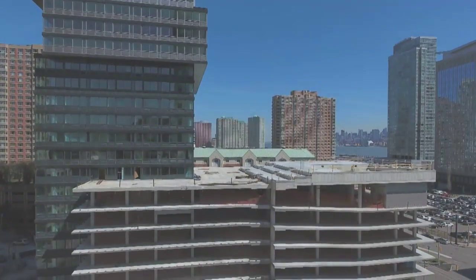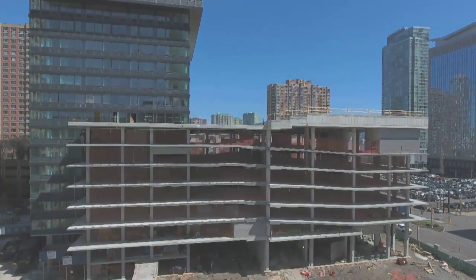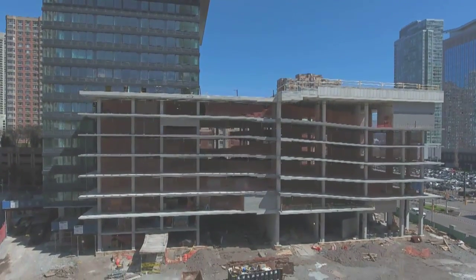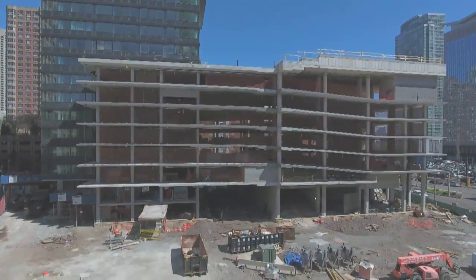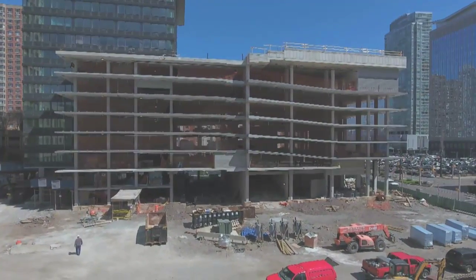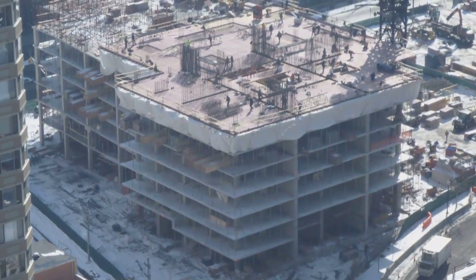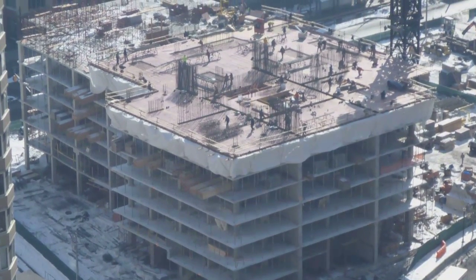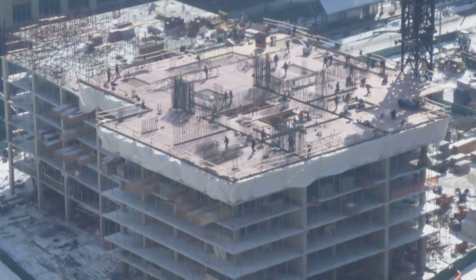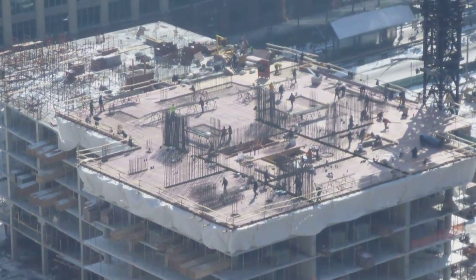The podium structure is also cast in place flat plate with drop panels at the longer spans. Spans of up to 40 feet were provided in certain areas of the podium to provide column-free space for the main amenity spaces. The foundation caps and mats, which are up to 10 feet thick at the core, are supported on 3 to 6 foot diameter concrete caissons.